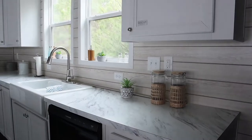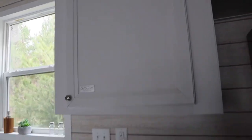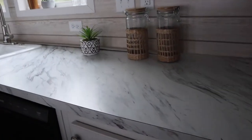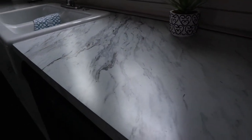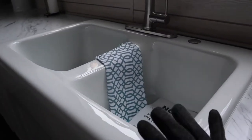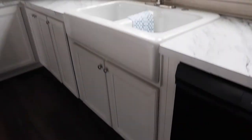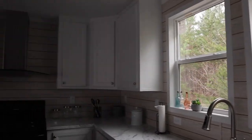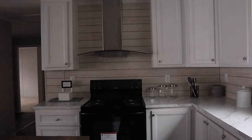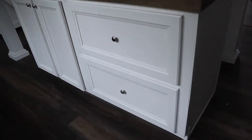So here are the cabinets. I love the colors of the cabinets, which my cabinets will be this color. And even though it's not granite, it's still pretty, you guys. It's still beautiful. But my sink, this is what my sink will look like. Absolutely love it. And this is a pretty good kitchen, y'all. So yeah, I love everything about it. It's very spacious. Here's the other side of the island.